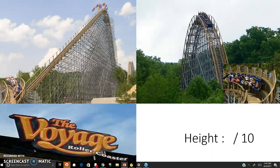First up is the height for the Voyage, and the Voyage is a fairly tall wooden roller coaster. It is ranked as one of the tallest wooden roller coasters out there in the world as well. It is about 170 feet tall, estimated. From what I hear, it's about 165, 166, even 167 feet tall, and that makes a lot of sense. So it's estimated at about 170 feet tall.